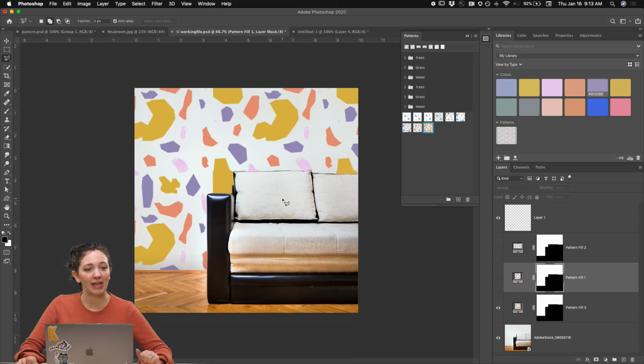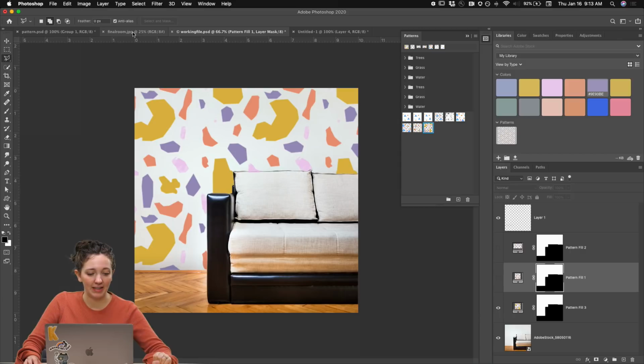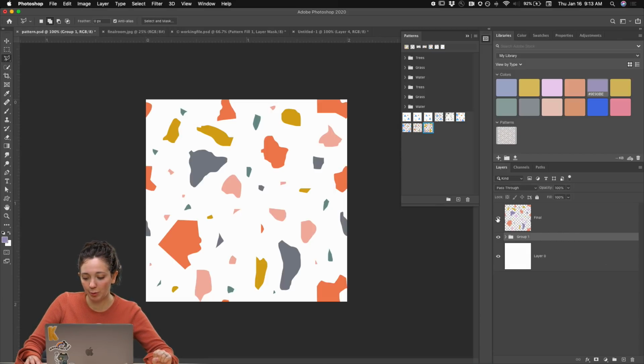Sam says, I've had to make repeating patterns in the past and it's nice how easy it can be. It's about to be way easier. Let me show you the even easier way to do this. Okay, let's go back to our original pattern. We'll work with this one.